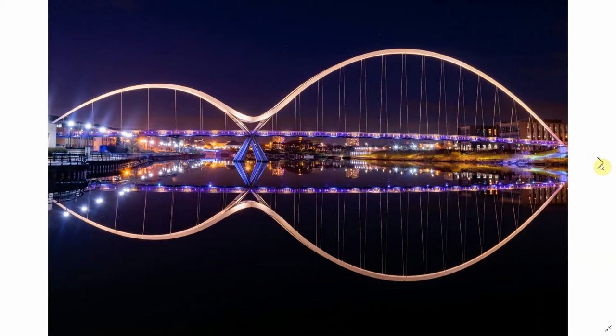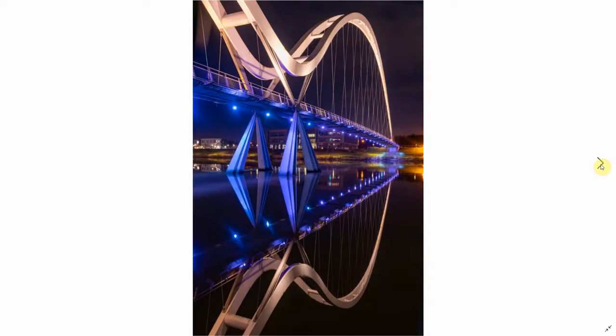Second bridge is the Infinity Bridge. This crosses the Tees. It's at Stockton. It's lit up quite nicely on a night, every night, and as you can see, if you get the reflections right on this one as well, on a nice calm night, it's absolutely stunning to take photos of.